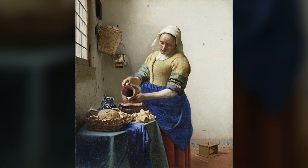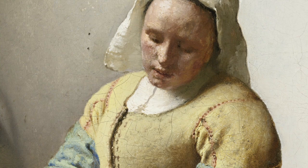And I think that a painting gives you the space of mind to actually think. I think that that's what great art does. It gives you the possibility to let your imagination work.